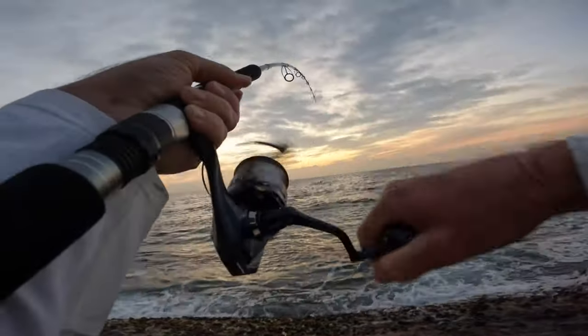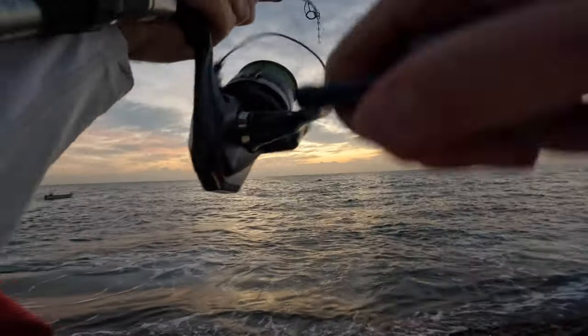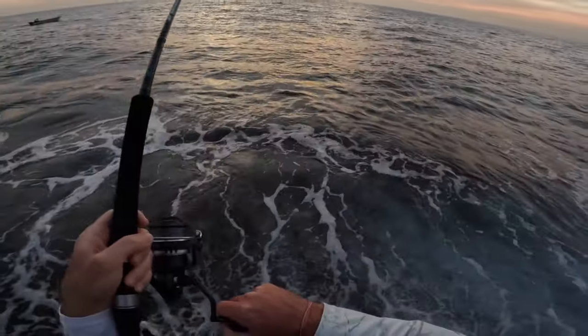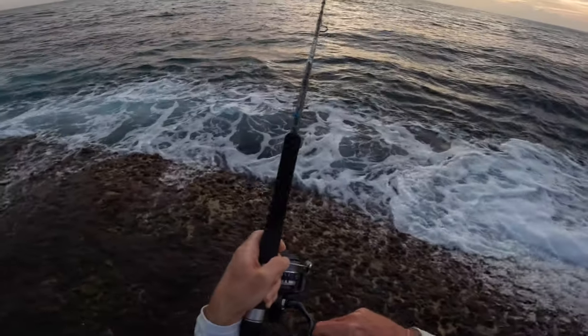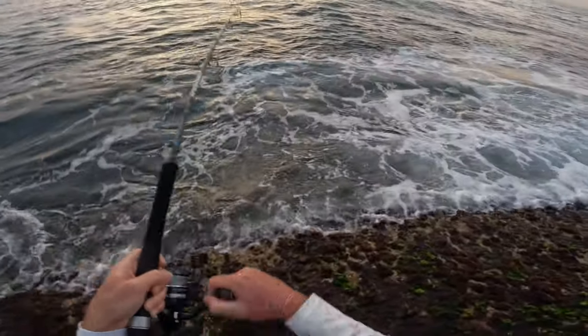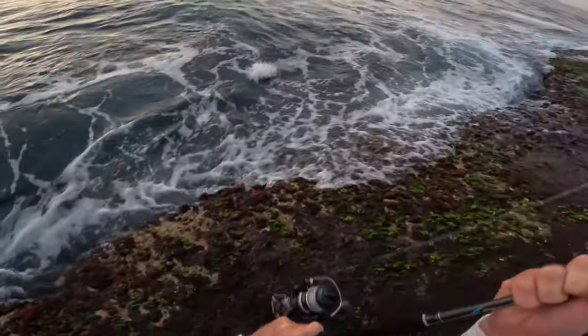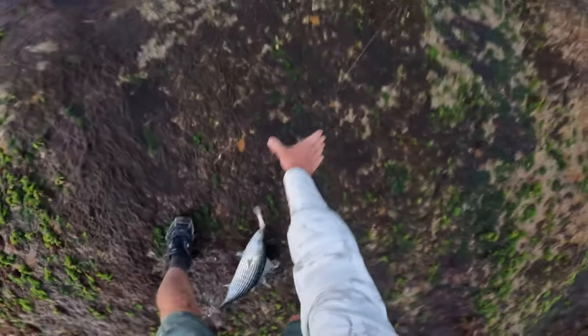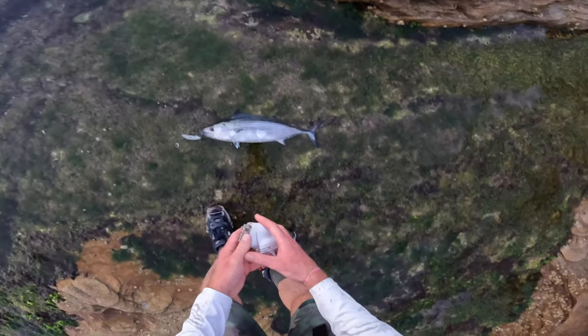Yep, there we go. Right on the surface there. Where are you? Oh, that's a big bonny. That's a big fat bonny. That's a big bonny. Yeah. Sweet. Perfect. Wow. Have a look at the size of this thing.